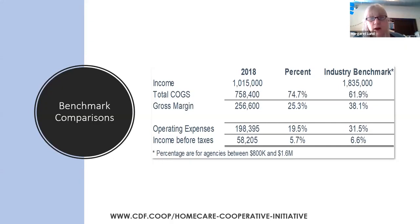But then again, we're going to look at our operating expenses, because we have to find that money someplace. We're going to pay workers more, so we have to find some savings. That's probably going to come from operating expenses. It's going to come from either profit or operating expenses.